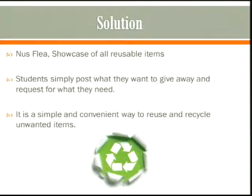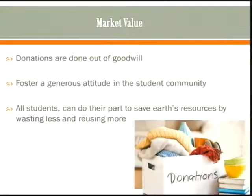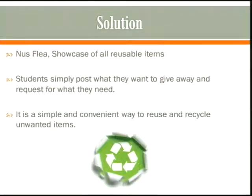So all students have to do is just take a picture of the item to be donated, add some description to it, and post it on NUS Flea. Those showcase items can then be viewed by other students who may be in need of them, and they can request for it and eventually collect those items. So it's that simple. It's free. It will always be free with no strings attached.